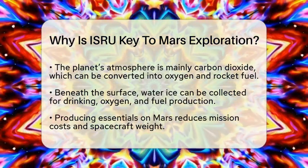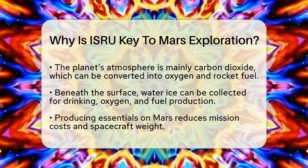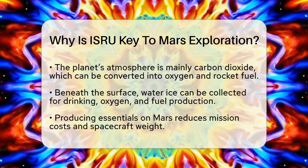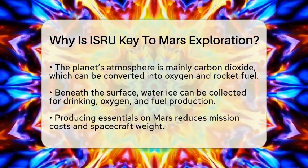If we can produce these essentials on Mars, we won't need to send huge amounts of supplies from Earth, which is very expensive and complicated. Using local resources helps missions last longer and become more sustainable.